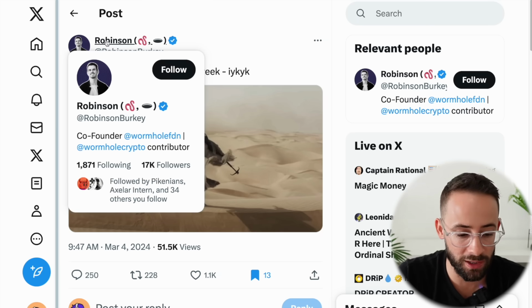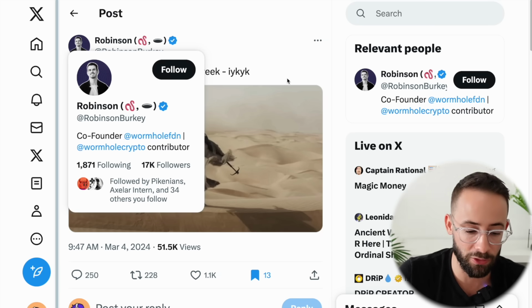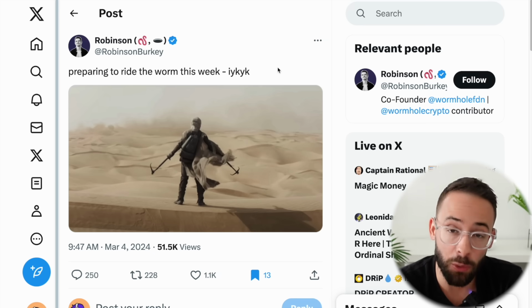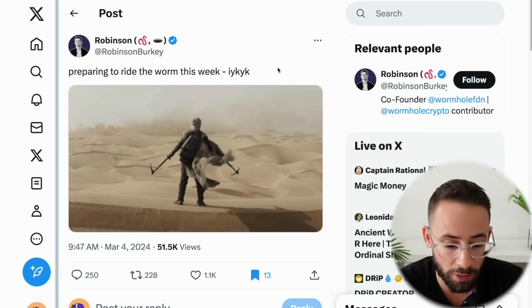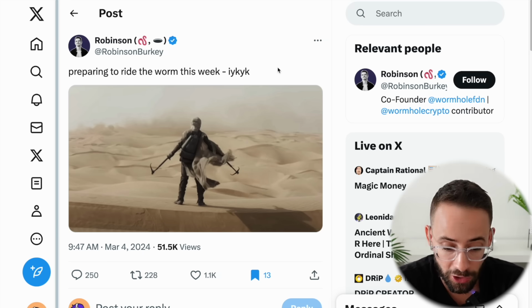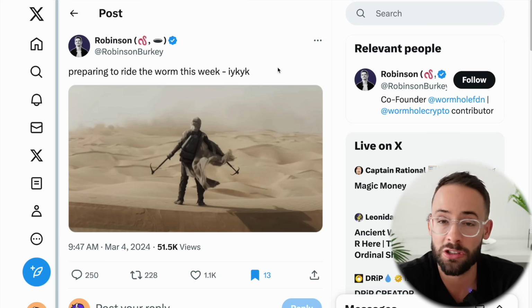This right here is a tweet from Robinson, one of the co-founders of Wormhole, saying that he is preparing to ride the worm this week. If you know, you know. So it looks like we're finally going to see some movement with the W token this week. It's probably going to start with just the eligibility checker, but who knows? Maybe they'll actually just launch the token.